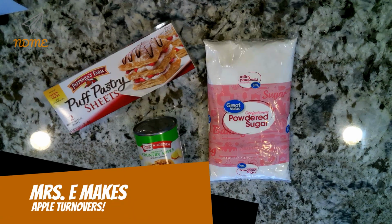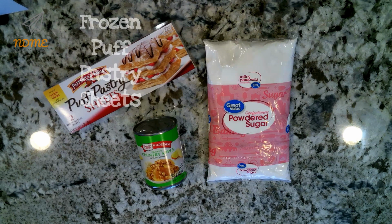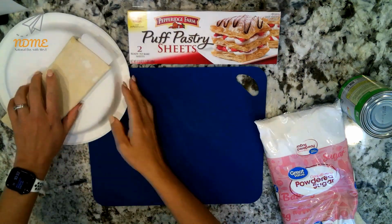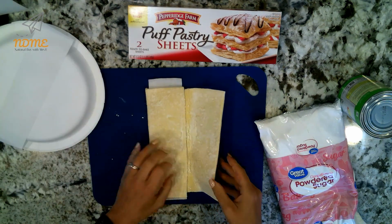Time to make some apple turnovers. Gather the following ingredients: frozen puff pastry sheets, apple pie filling, powdered sugar, and 1 egg. So following the directions on the package of the puff pastry sheets, you're going to want to defrost them first so they're not frozen.